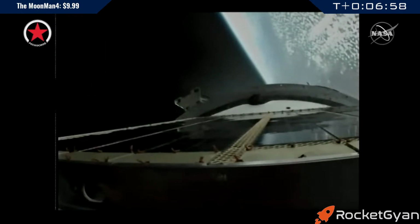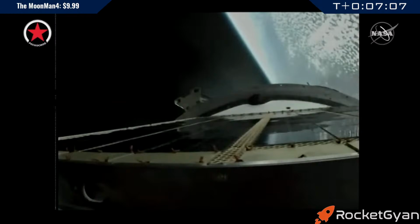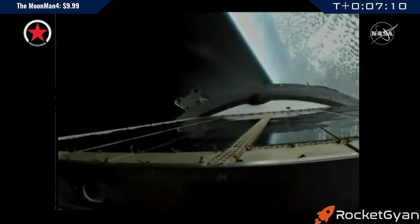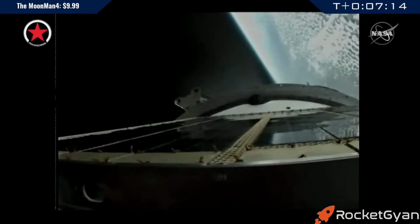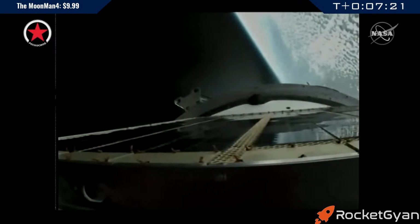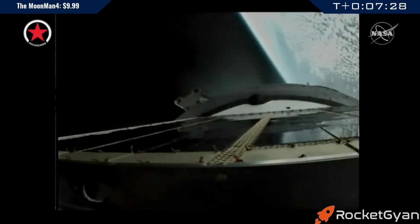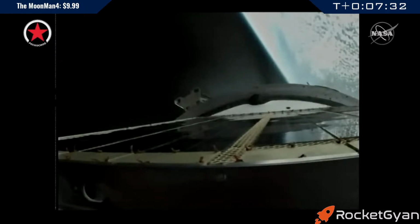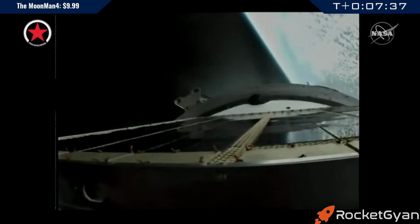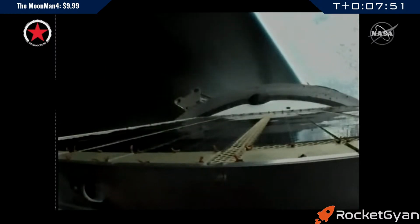6 minutes and 45 seconds into today's flight, 2 minutes of powered flight remaining, continuing to hear good calls. Just about 1 minute of powered flight remaining. Everything looking good. The vehicle is stable.